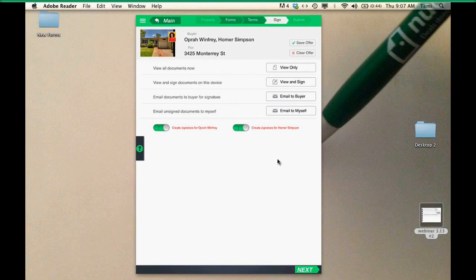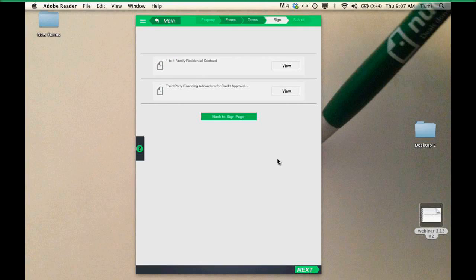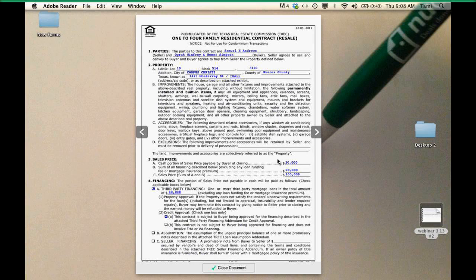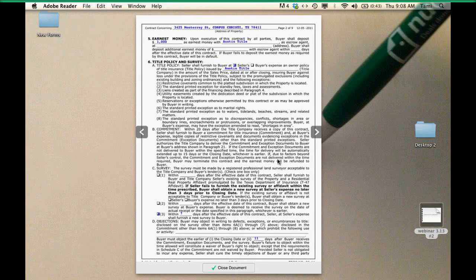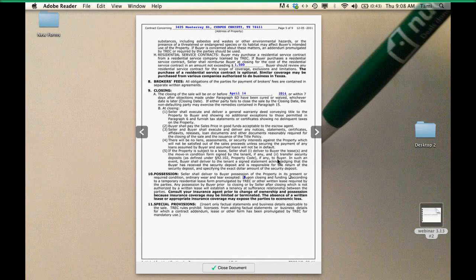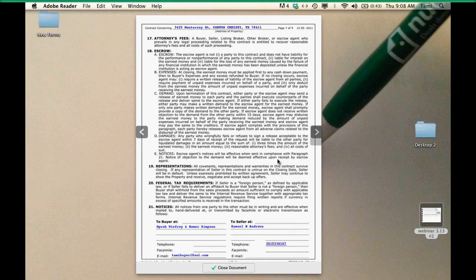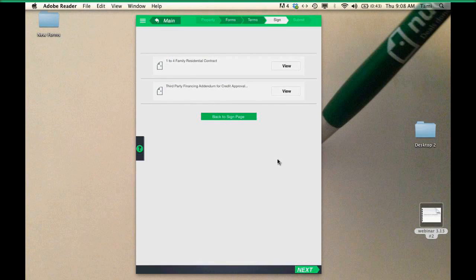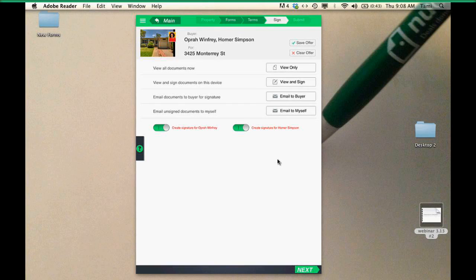So now that I've filled out my contracts, I'm ready to review them and send them to my buyers. To review these contracts, I'm just going to tap View Only, and then view the contract that we just filled out. All of the terms we just filled out will populate all 9 pages of the contract. Everything looks in order. So I'm just going to close it, tap back to the sign page, and then because my buyer is not with me, I'm going to tap Email to Buyer.